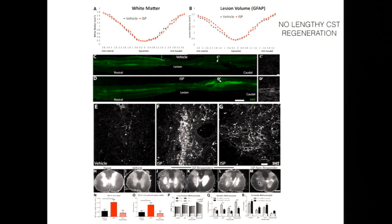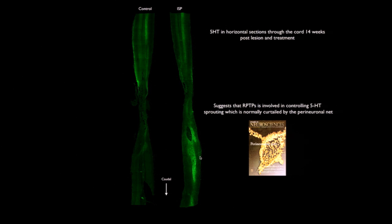This is an animal that is a non-responder. We also used a drug called methysergide. It blocks serotonin function, and you can see that behaviors that were gained decline. What we don't see is decline in the grid walk test if we use methysergide in our animals, suggesting that some other system is also sprouting and playing some role in that. We think it's the propriospinal system. And here's the pattern. It's just really bizarre. So serotonin seems to be really, really critical.